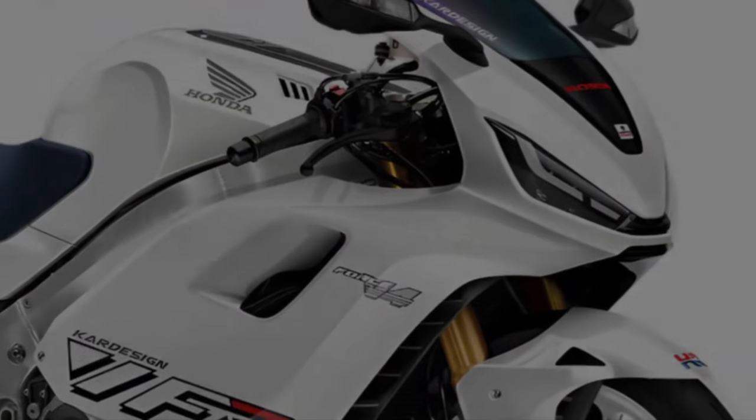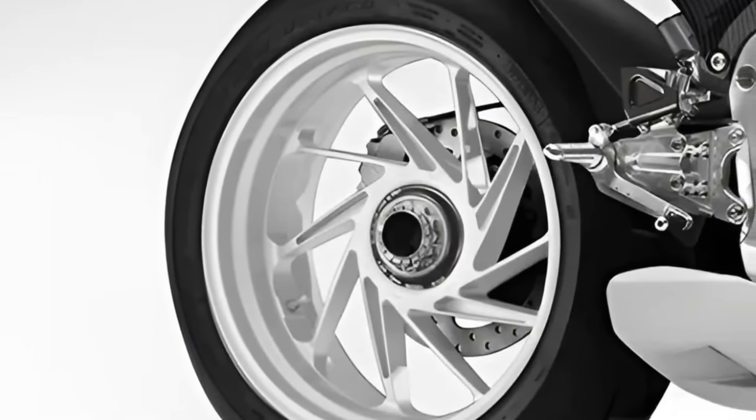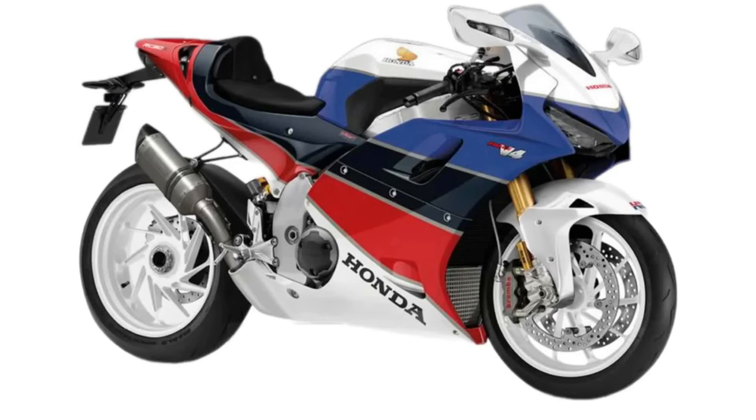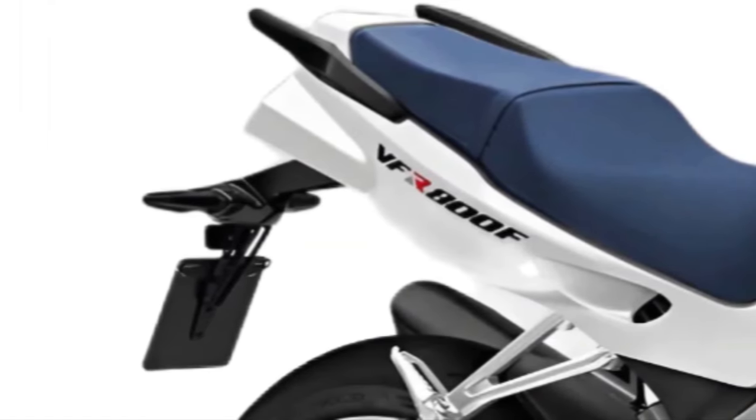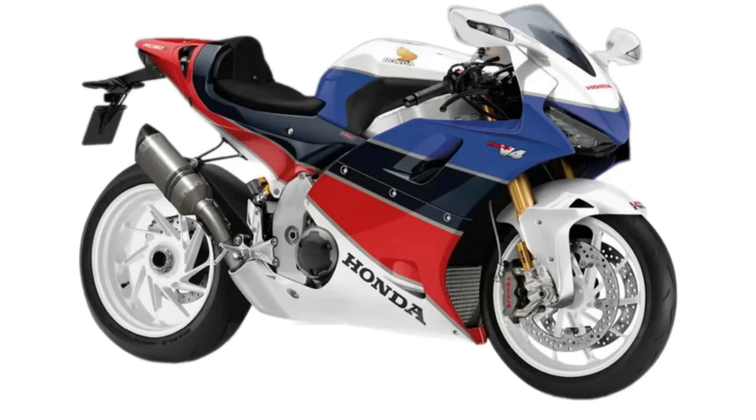Sport touring excellence. As a sport touring motorcycle, the VFR 800 is designed to deliver thrilling performance on twisty roads while offering comfort and convenience for long-distance journeys, making it the ideal companion for riders seeking adventure on the open road.